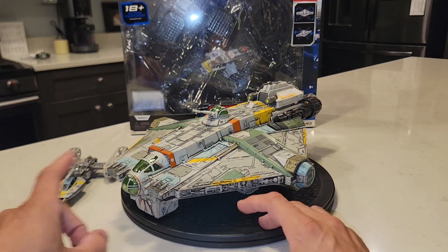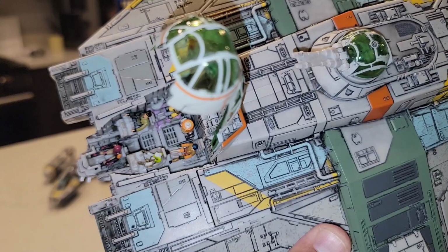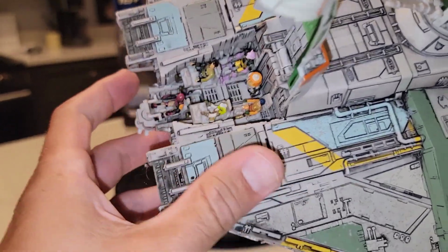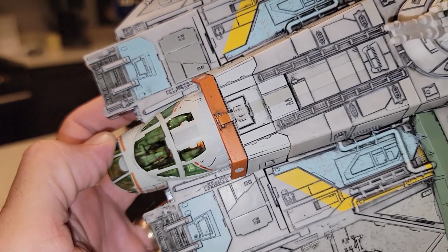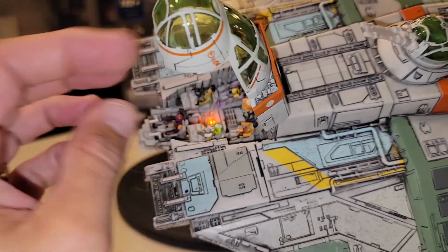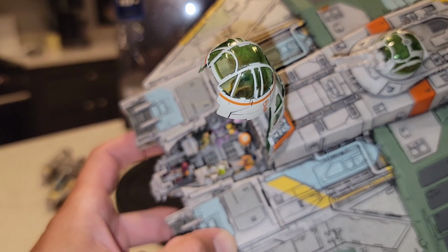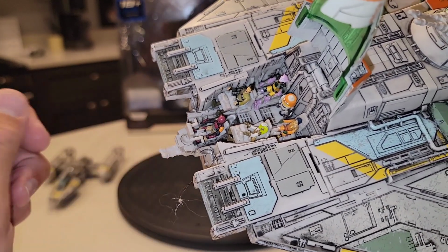Let's pull that cover back off the top of this and get the crew in there. And I also forgot to show off that whenever you press this button, you get some lights and sounds in there. You get cockpit lights. I don't know if you can see it down in there, but you can open it up and you get that. I don't know if it does anything there, but there you go. Man, that bent. This bentness gets me aggravated.